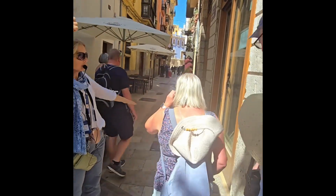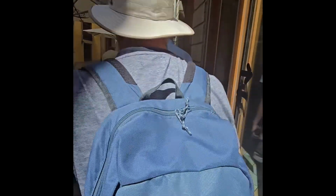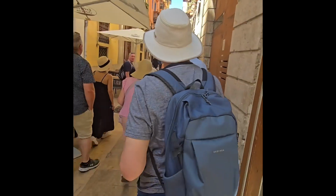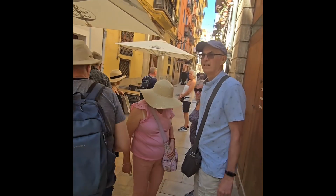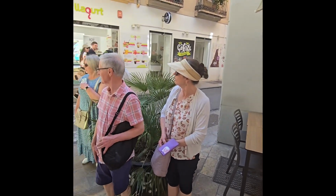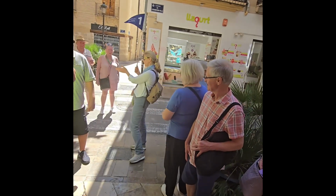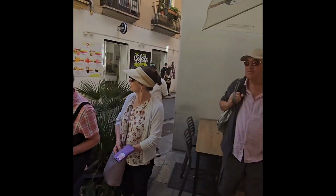Let's turn right. The planning of this city was, in Roman times, straight and perpendicular streets, but this Valencia nowadays is after the Moors' time, with the streets like this.